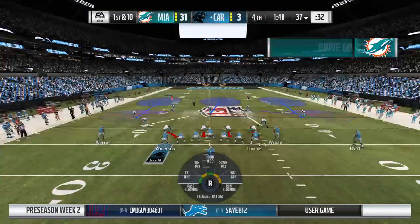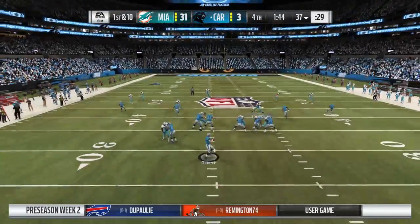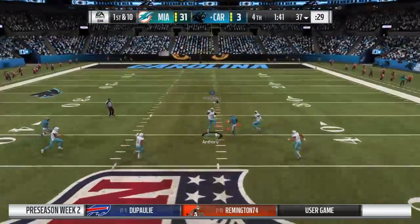Well, as this game continues to evolve in the NFL, you know how much coaches love run after catch, but you know what they love even more? Completion. Yeah, just hold it.